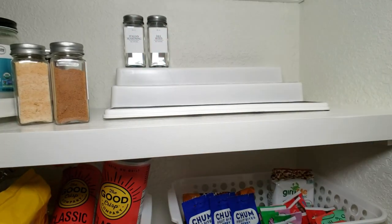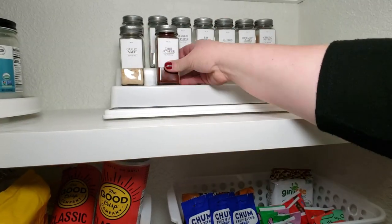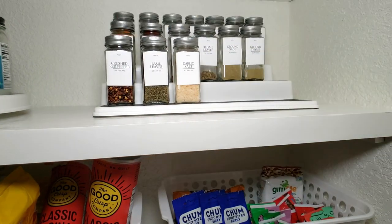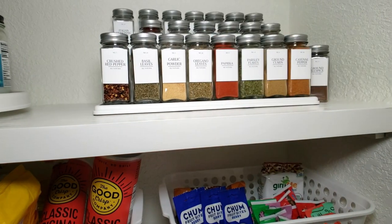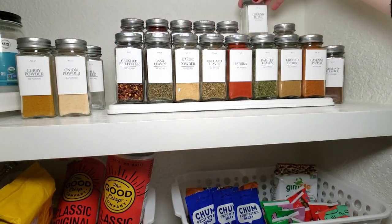Once I had all of the spice jars labeled, I moved them into the pantry and organized them on top of the spice rack. I had a few jars that were still empty or really close to being empty, so I placed those on the very back of the spice rack, and then I placed all of the spices and herbs that I use on a regular basis on the very front.